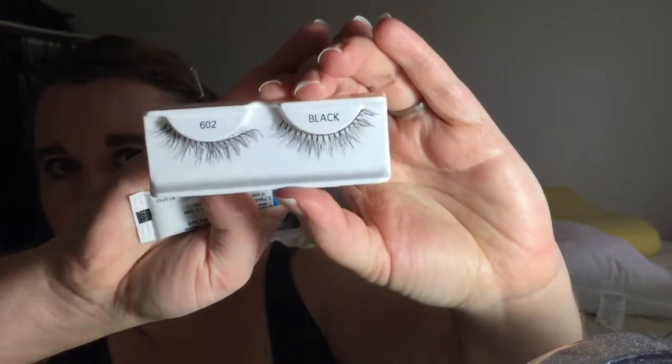I'm kind of digging on that side. It's definitely a lot, but I feel like I would be halfway comfortable going out into the light of day with other human beings on this side, and just what's happening over here is just not okay. These are Ardell Wispies in black, and then I have some Duo eyelash adhesive. It has been a long while since I tried some fake lashes, but I'm feeling rather adventurous today, so let's just see what happens.